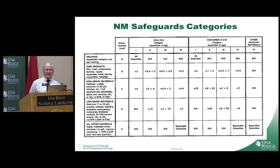So we can't protect all materials to the same degree, so we've got to break them down by attractiveness and quantities and categories so that we know how to put our limited amount of money toward the right protection. As you go down and as you go over to the right, you'll see that you fall, in essence, to larger quantities to make a Cat 1. Once you get down to D material, you can't even get enough to make a Cat 1 for plutonium. But you can use that table to start, in essence, projecting what kind of material you've got, what kind of systems you have to build.